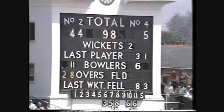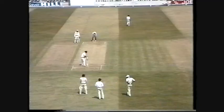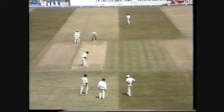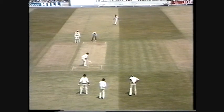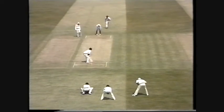Richards and Majid lofting him away into the vacant outfield. There are 2 men out there, but he's picked the gap beautifully. A fine stroke from Majid. 98 for 2, 44 to Majid, who is the non-striker. Mushtaq is on 5, taking strike now to Andy Roberts in the 29th over.